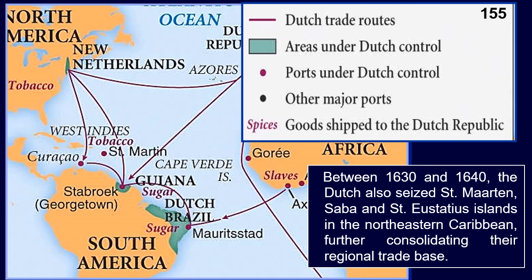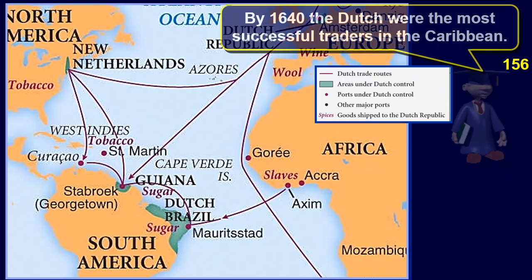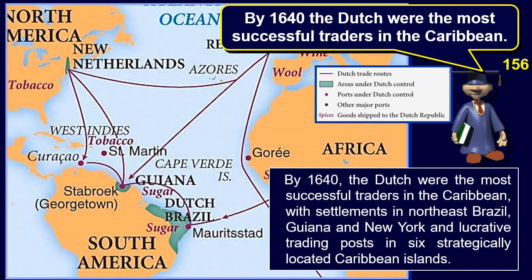Between 1630 and 1640, the Dutch also seized Sint Maarten, Saba and Saint Eustatius Islands in the northeastern Caribbean, further consolidating their regional trade base. By 1640, the Dutch were the most successful traders in the Caribbean, with settlements in northeast Brazil, Guyana and New York, and lucrative trading posts in six strategically located Caribbean islands.